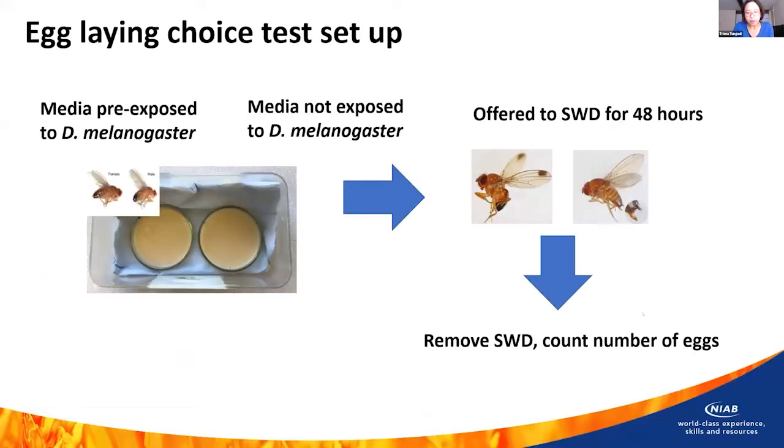The work I'm going to present is all done in the lab. We do choice tests where SWD is offered a choice to lay eggs on two different petri dishes that are filled with fly food. This is the same fly food that I use to keep the Drosophila cultures in the lab. One of the plates has been exposed to Drosophila melanogaster for two days. During these two days, Drosophila melanogaster is free to feed on the plate. They can lay eggs, and some of those eggs then hatch into larvae.